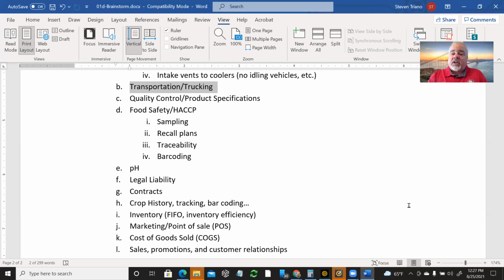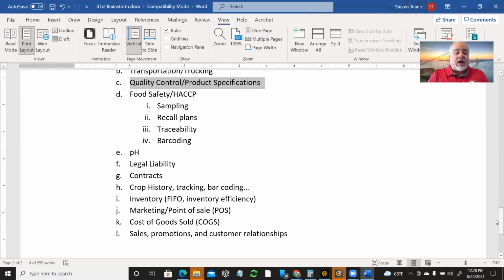How do I get the trucks to get all my product where it needs to go with all of these different temperature requirements, atmosphere requirements? Apple's not getting along with lettuce, and I need to get product from Baltimore to Brisbane, Australia. How the heck do I do it? Quality control, somebody has to be there, an entire department dealing with the quality of your product.